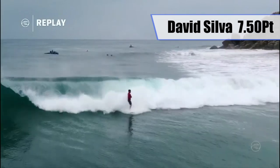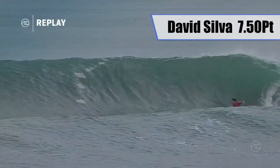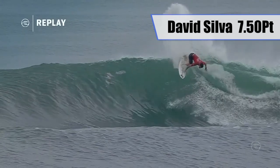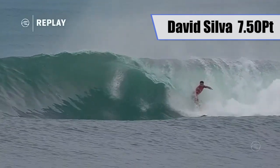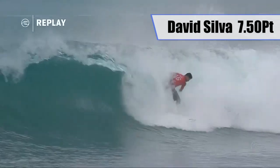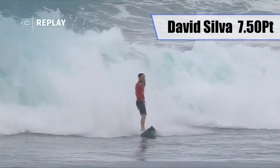That floater was critical. It was under the lip, and he was inverted when he was doing it. But look at the strength of this first turn. That's what he did yesterday against Gabe to beat him, and that's what he's going to be doing right now to beat Leonardo Fioravanti. Big, steep, critical sections. Judges eat that alive because it is so difficult to do what Silva just did. We'll see if that's just going to be the end of this semi.